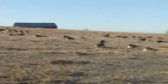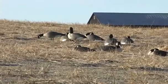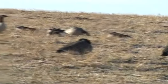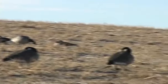And what they'll do typically too, when you see a situation like this, especially in a cornfield or even on this fescue, is these geese will lay down. They'll thaw a patch out. There'll be 4 or 5 geese sitting in close. They'll thaw a patch of ground out. You'll see them get up. They'll actually eat the grass that they've thawed out, or they'll eat the grain that they thaw out.